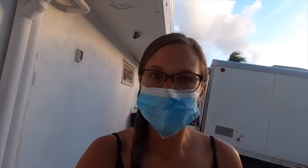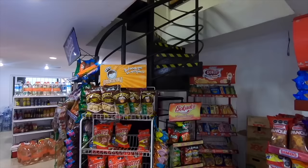It has thousands of reviews on Google, which tells you something. So we're looking forward to a sunset dinner here. The entrance is kind of tricky. It's just in a random building that looks like an abarrotes store. But you have to go upstairs.